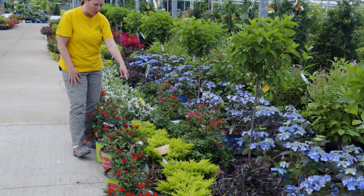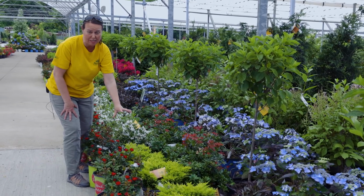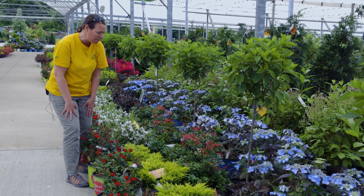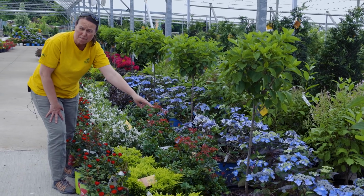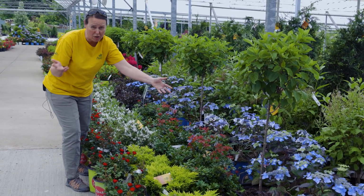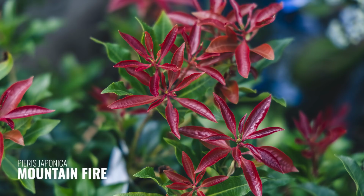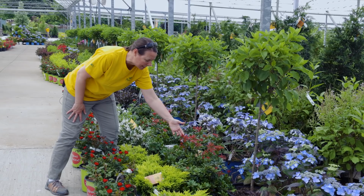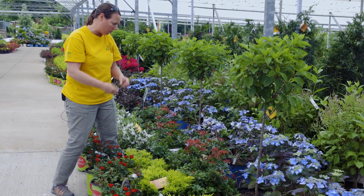And then right next door, we've got Lime Glow Juniper. So this is a low mounding juniper, true evergreen. It always looks like this. It always has that limey green color. Next to that is your Pieris Japonica. We call this just Pieris, but the variety is Mountain Fire, and it gets its name from that new foliage that's coming out. It's really filling out nicely, and looks gorgeous, that dark kind of scarlet red.